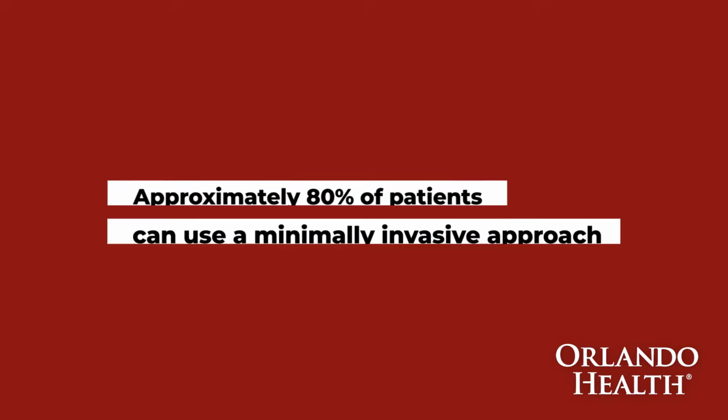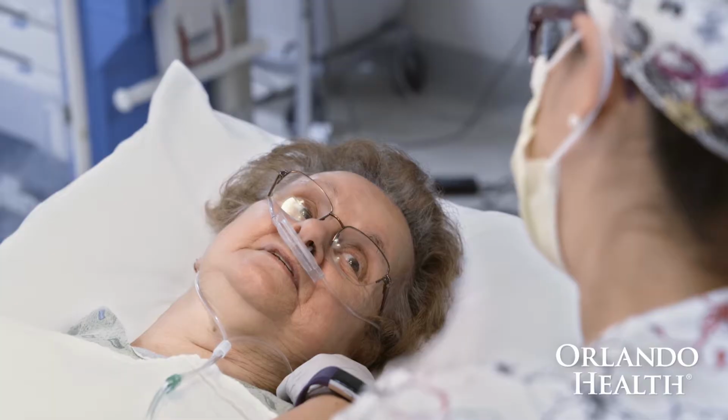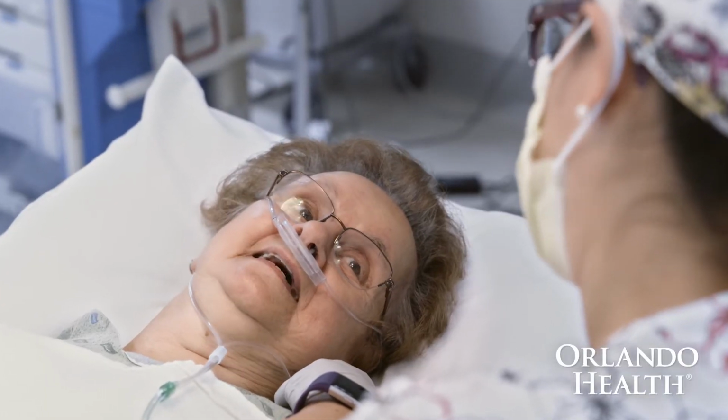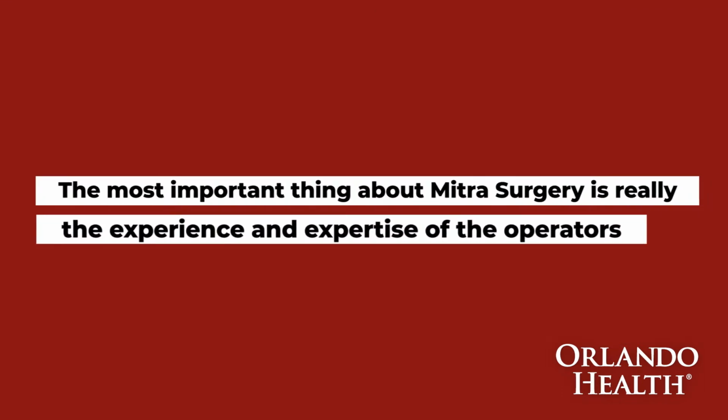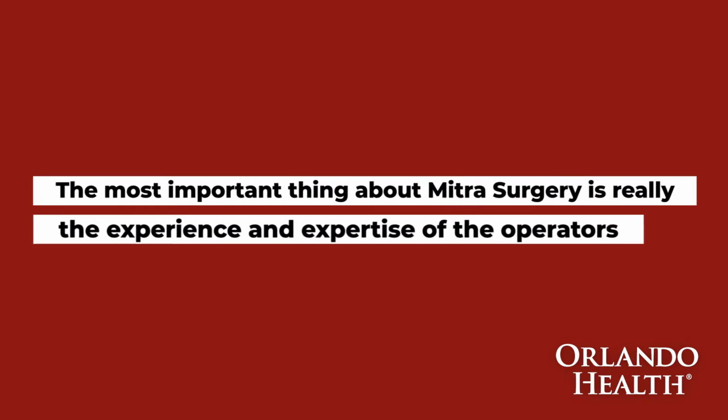Why doesn't everyone do a minimally invasive approach? It's harder. It takes a level of expertise and training that most people don't have. It takes years of experience, and it takes a dedicated heart team to know which patients benefit and which patients should have another approach.